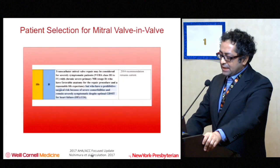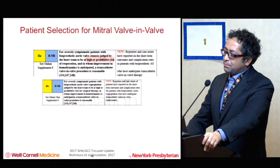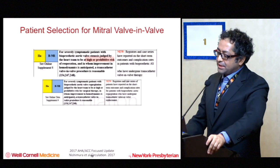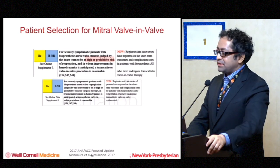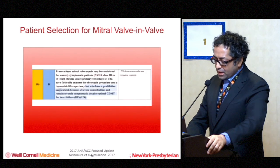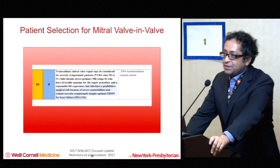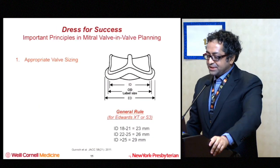If you look at the guidelines, they're mostly written for aortic valve-in-valve, but you can correlate them to the mitral valve-in-valve. Again, they say high or prohibitive risk in the recent 2017 ACC/AHA update that was published a month ago. For mitral valve repair, we already heard a talk on that. Same sort of candidates are what the guideline addition happened this year.